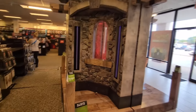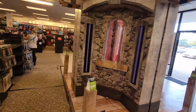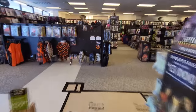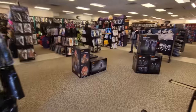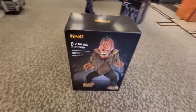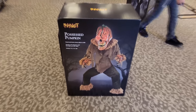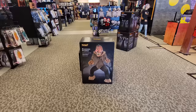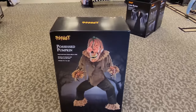All right, we're still on the lookout for Mr. Punchy. He's not here either. Neither is Shorty. Nope, he's not here either. However, over here, there is some awesomeness, and look at this, guys. They have a possessed pumpkin in stock right here, right now. Except for the flagship store, this is the first place I have seen the possessed pumpkin for sale and not even set up. Oh boy, am I tempted to buy this guy.